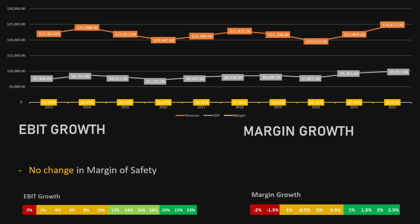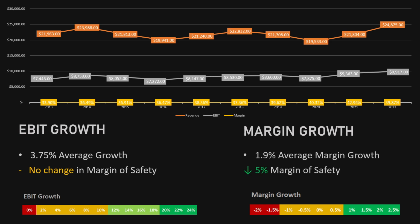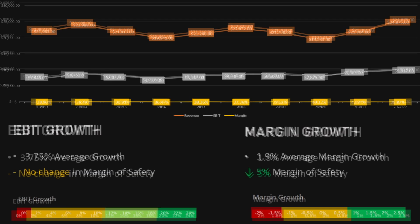The first two metrics that we're going to look at are the EBIT growth and the margin growth. The EBIT has gone up, going from almost $7.5 billion in 2013 to almost $10 billion in 2022. The average growth during this period in EBIT was 3.75%, meaning no change in the margin of safety. The margin has also gone up, going from almost 34% in 2013 to almost 40% in 2022. The average growth in margin during this period was 1.9%, meaning a 5% deduction from our margin of safety.